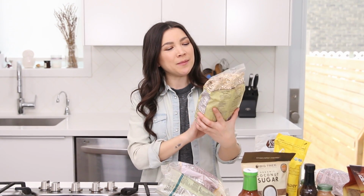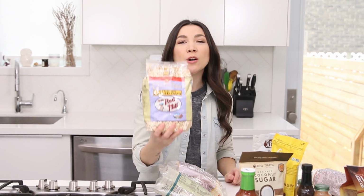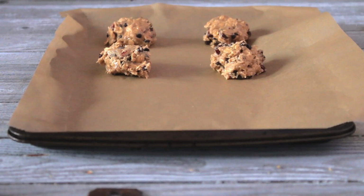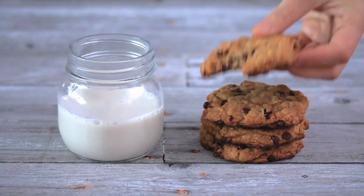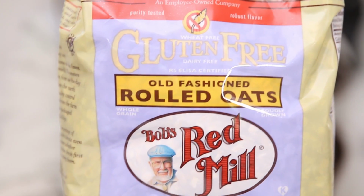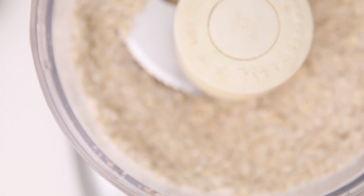Okay, so Bob's Red Mill has gluten-free rolled oats. Not quick cooking rolled oats, but the kind you're gonna wanna use for making crusts, baking with our chocolate chip oatmeal cranberry cookies. We use these all the time. You definitely need these oats in your pantry. And I mean, I'm not gluten-free, but I do keep gluten-free oats around because then if I'm making something that needs to be gluten-free for somebody else, then I know I could just go here, and you can also food processor your oats into flour. You can have oat flour for baking as well.